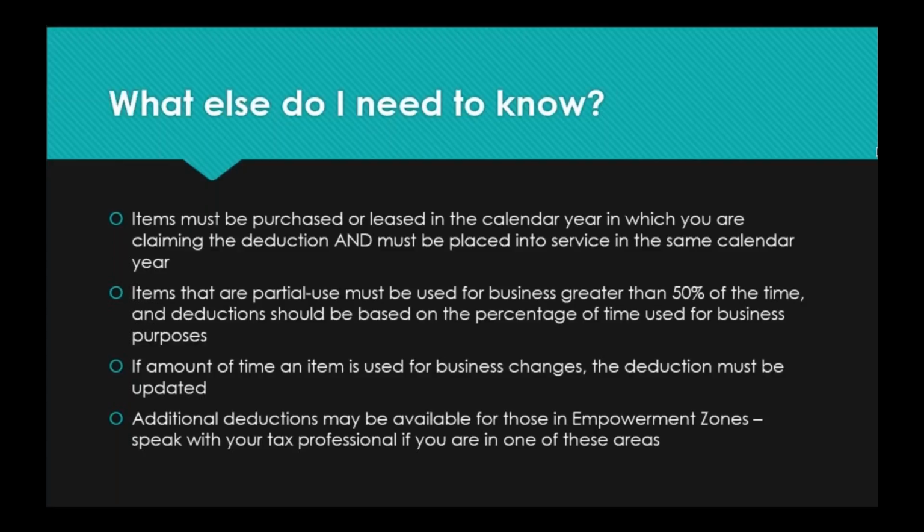Where this gets a little tricky is if the amount of time the item is used for business changes, the deduction must be updated. So if you are using it in the office 100% of the time now, and later on you start taking it home and using it for personal use, you are going to need to let your tax pro know so they can make some adjustments on that deduction. It's kind of on the honor system, but nobody wants to be audited. It's not a good time for anybody, so just make sure that you are keeping good records and being truthful with these items where you kind of are on the honor system.